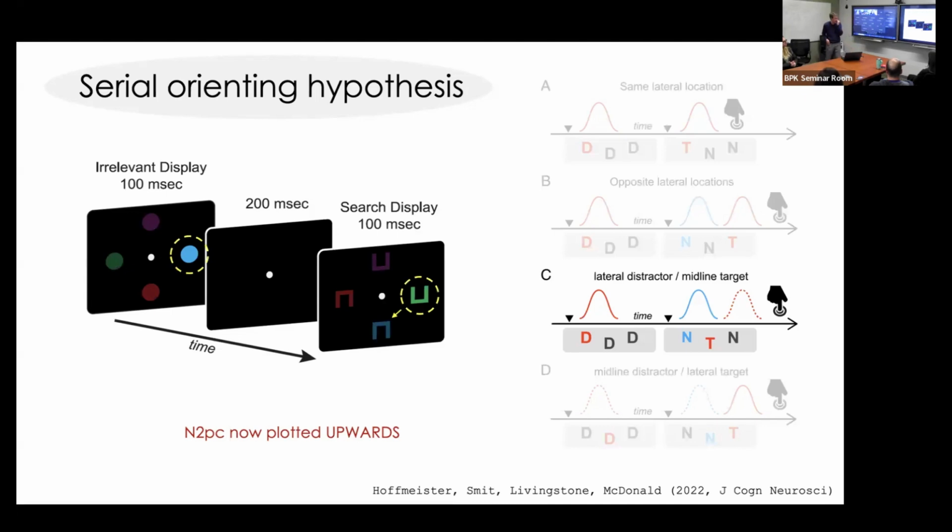First of all, in C, this is a situation where the match distractor is at a lateral location here. The blue one. They're looking for the blue target. So the blue disk, the distractor, is going to capture attention to a lateral location. Then when the search display happens, they're going to be attending to that cued non-target. That's not the blue item. So they're eventually going to have to shift attention down to this blue item here.